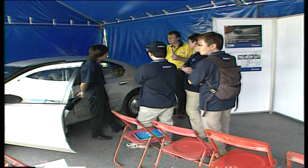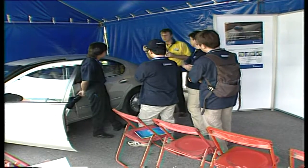Car manufacturers, tire dealers, and motoring experts from all over Asia have been testing new tires, which for the first time are specifically designed to satisfy the needs of Asian drivers.